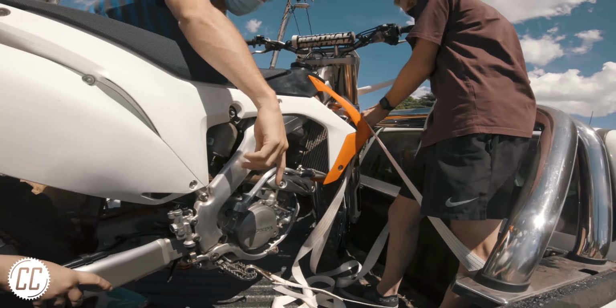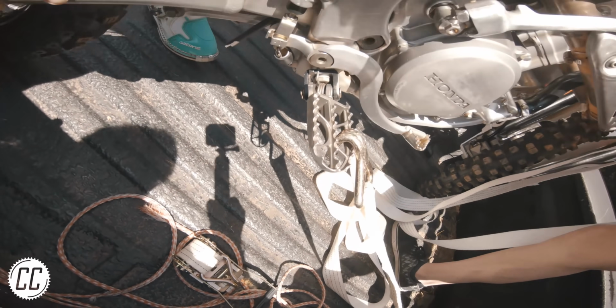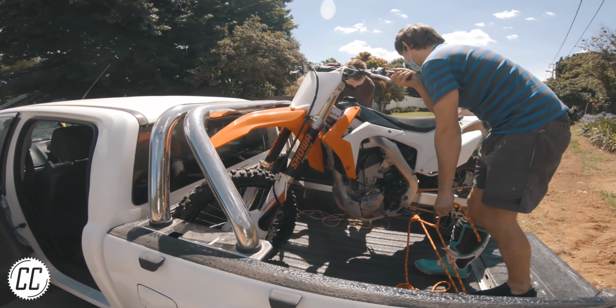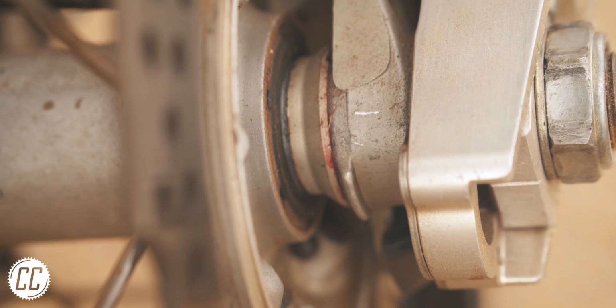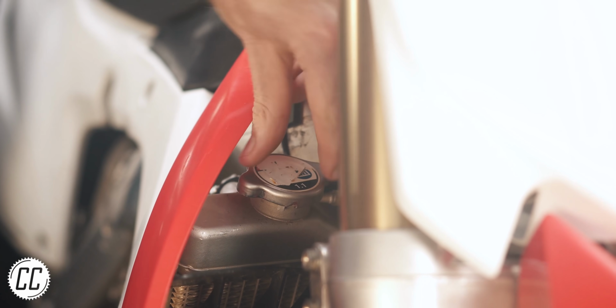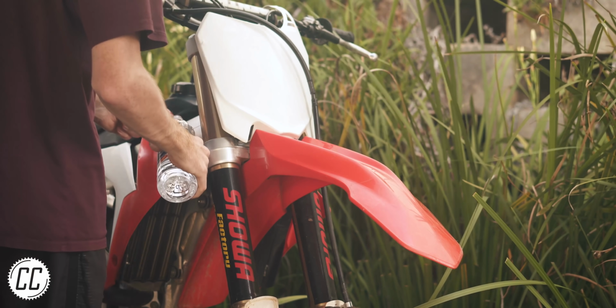The guy I bought it from seemed super passionate about dirt bikes and knew a lot more about them than I do. And as a result, it's in really good condition and has been well taken care of, with every bearing and linkage freshly greased. All it needed was a drop more distilled water.